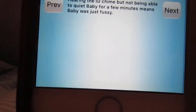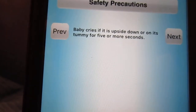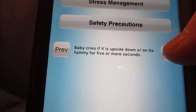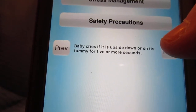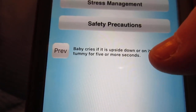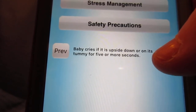Okay, I'm going to move this. There we go. Baby cries if it's upside down or on its tummy for 5 or more seconds. And that's how I've tested to see if a baby is on its tummy. Also, if a baby is on its tummy while it's asleep, it'll start making some coughing sounds and grunts.